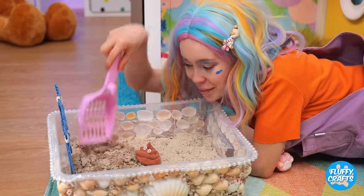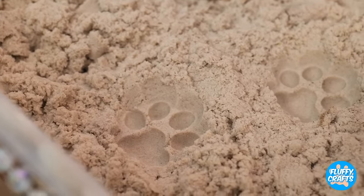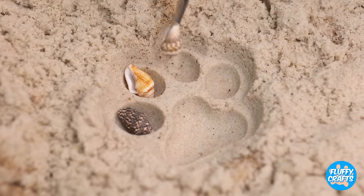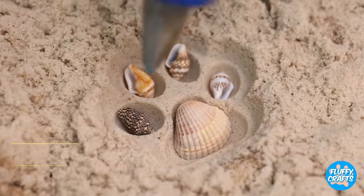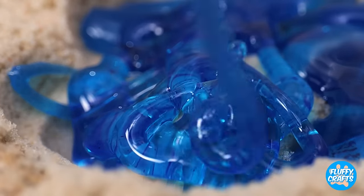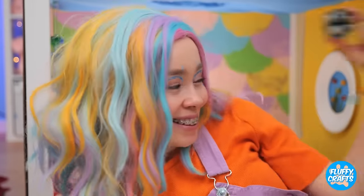Well, it's not gonna scoop itself. Ooh, what a cute little paw print. Careful now, add some shells inside and use a glue gun to save the shape. Aw, it's just what our kitty collar needs.